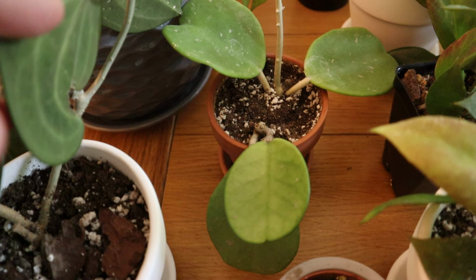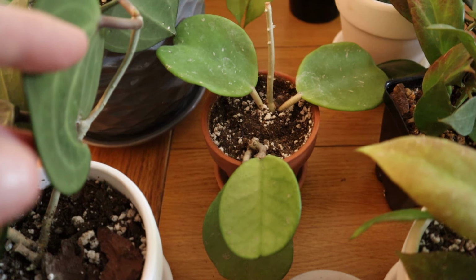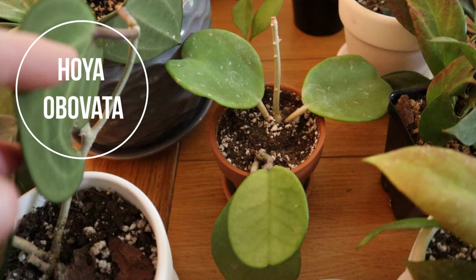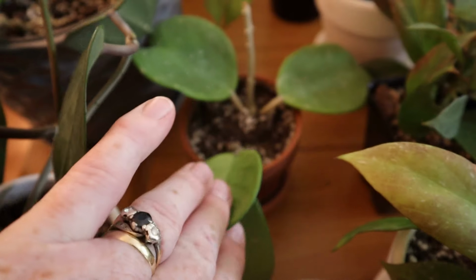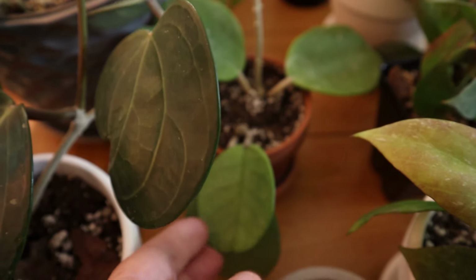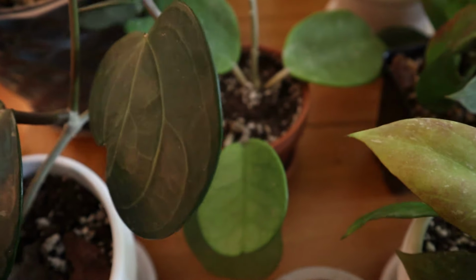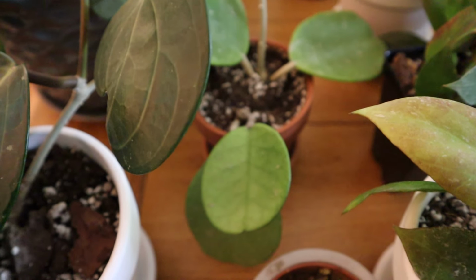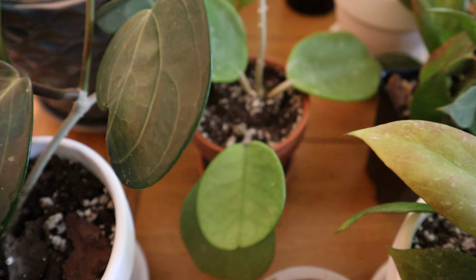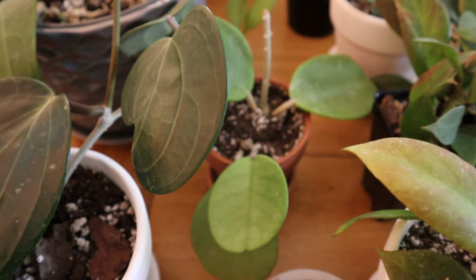Here I have my Hoya obtusifolia. I don't know, am I saying that right? If I'm not saying it right, I'll put it up on the screen. So I did take a cutting of it, and this is the new cutting. You probably can't really tell, but the new cutting is struggling just a little bit. It's not as thick as the original, but it will come back. I literally only planted it in here maybe about 2 weeks ago. So I think it will come back in time. It just needs a little bit of time to recover.